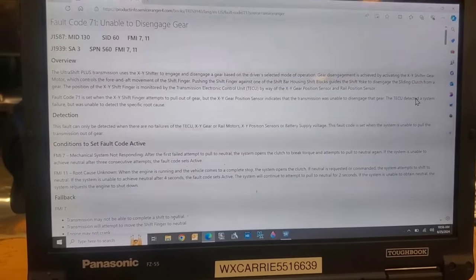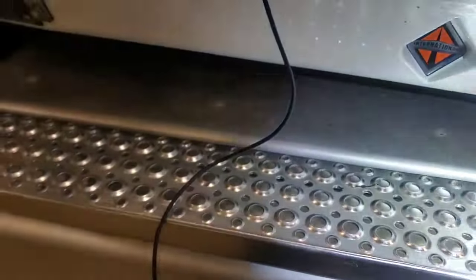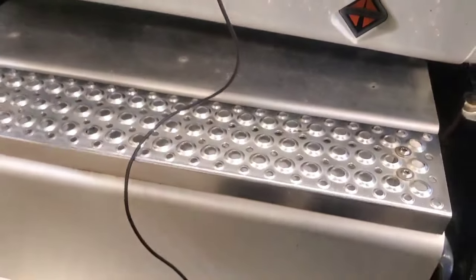And it looks like they just replaced the XY shifter on this unit. See if we could have a peek. You can kind of see it through there, and it looks pretty new. So they must have just replaced that. I don't know if they had it done at another shop and then they're having all these other issues, and now they brought it here because it got towed in. So yeah, I'm gonna check these batteries, check our voltage issues first, and go from there.